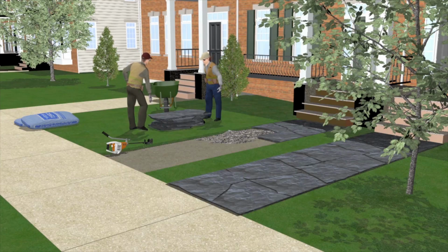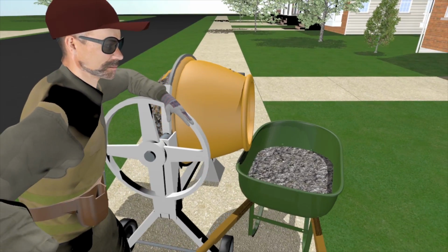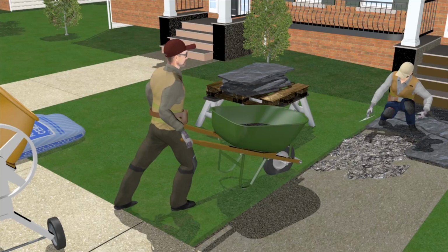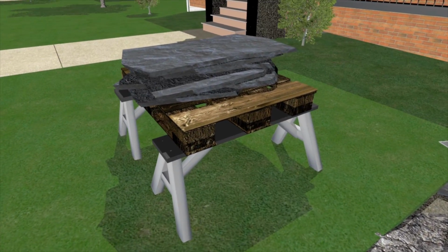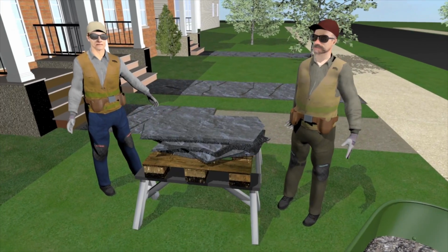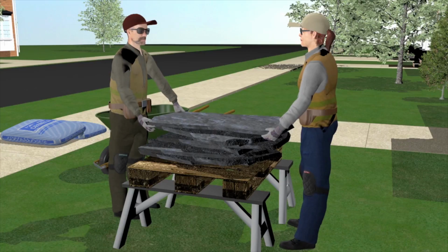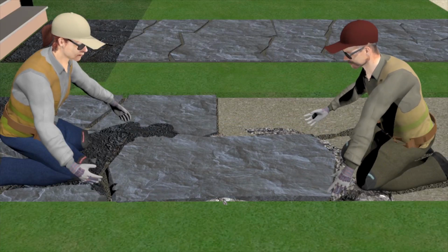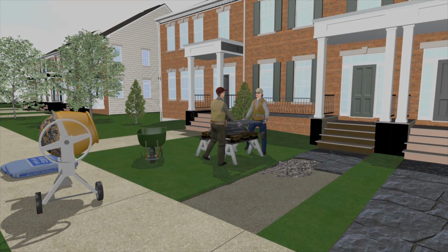Let's look at the events leading up to these injuries and see how they could have been prevented. As before, the tender is mixing mortar. This time, a cement mixer is being used, and the tender wheels the mortar over to the stonemason. The stone pieces have also been placed off the ground, and both workers are now wearing knee pads. After the mason spreads some of the mortar, the workers pick up and lay one of the stone pieces into the wet mortar. Making these types of small changes in work activities can prevent painful injuries.